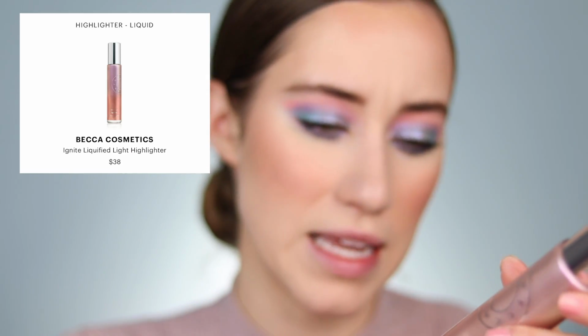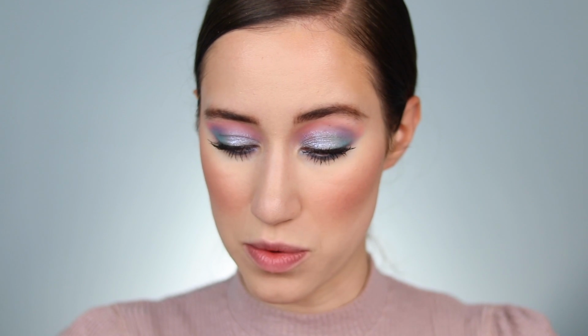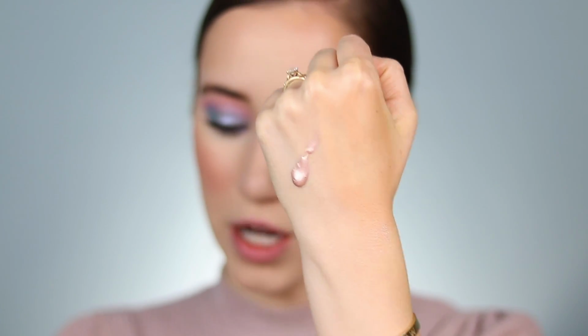It's the Becca Ignite Liquified Light Highlighter. They actually sent me some of these a while back, but the shades were too dark, so I'm hoping this one works a little better. This is the shade Acceptance. Here it is right here.